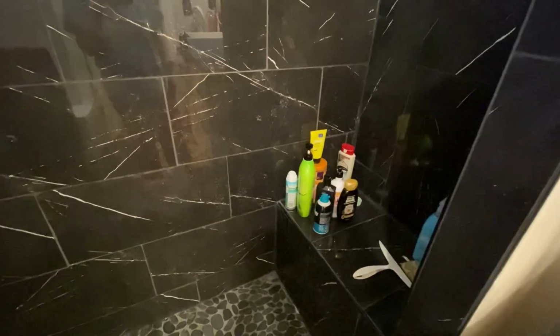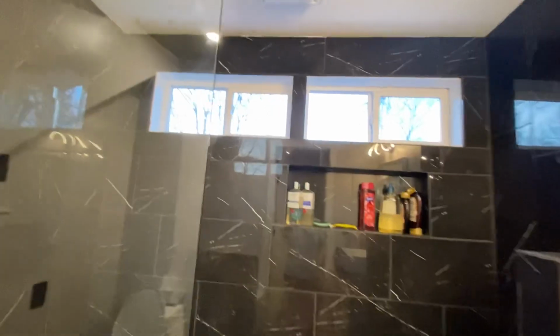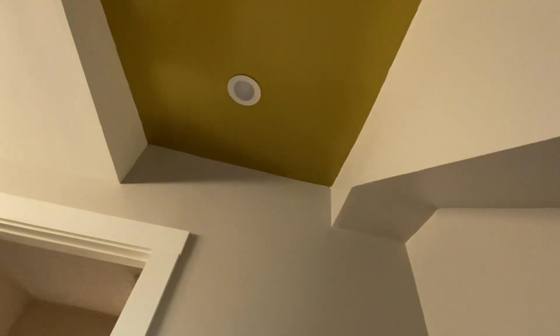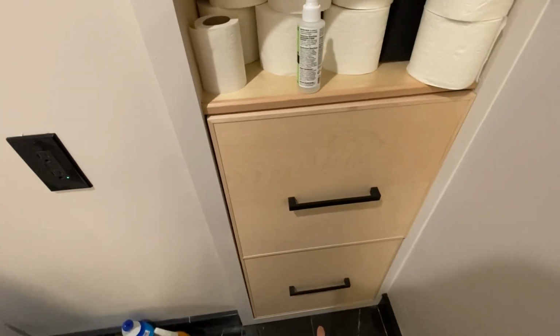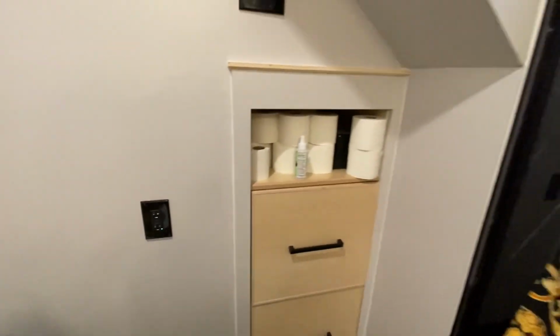There's a bench over here. There's a bunch of my stuff on it, but the windows we added, as you guys saw. Well, I say we, my husband did all of this. We've got switches over here. This one's for the fan, and this one's for the light above here. There's some gold paint to go with the Versace theme. And I have these nice deep drawers over here where I keep towels, and washcloths in the bottom one, and all of my lovely cleaning products that I'm obsessed with.